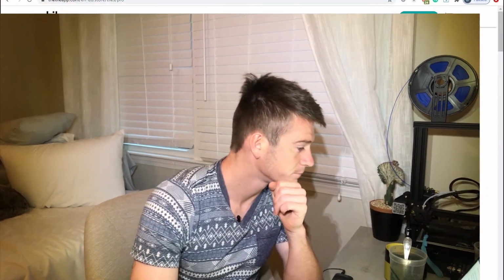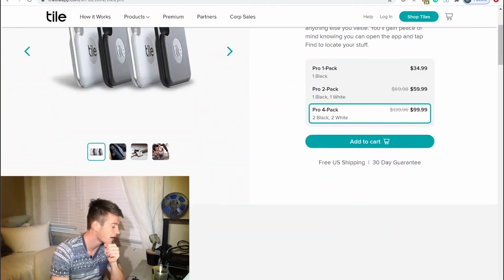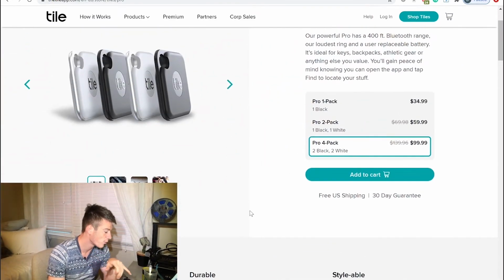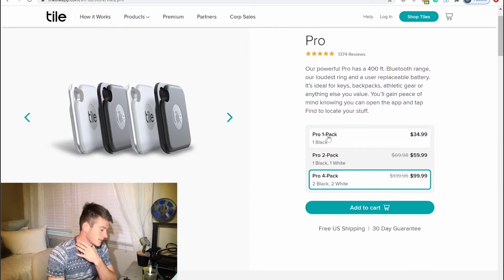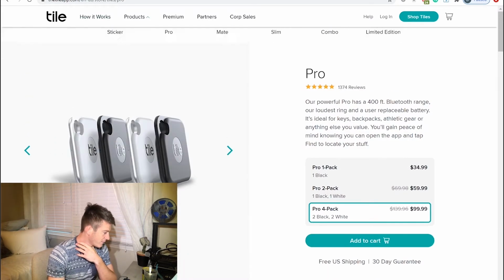There's multiple different types of tiles you can get. We can take a look at their website here and see. So this is the main one that I would suggest, the Tile Pro. It has the 400-foot range, and you can get one for $35. It also has a replaceable battery, and it's not that heavy. I believe it's only a few grams.